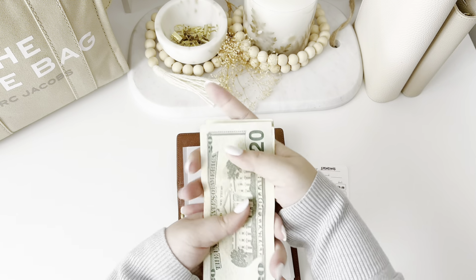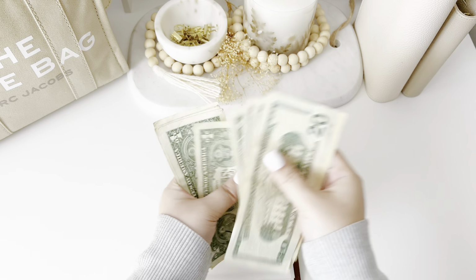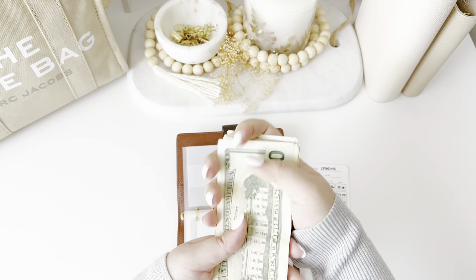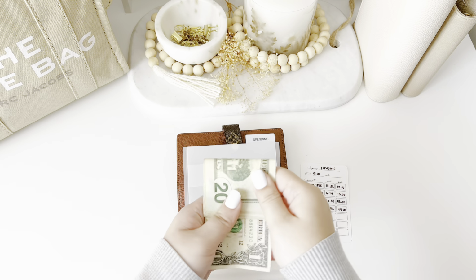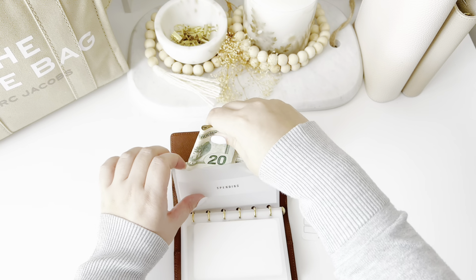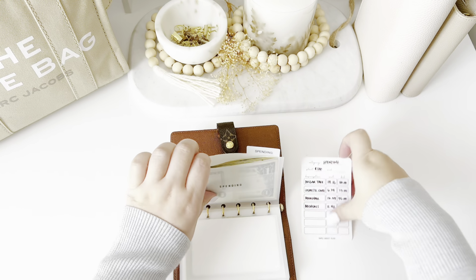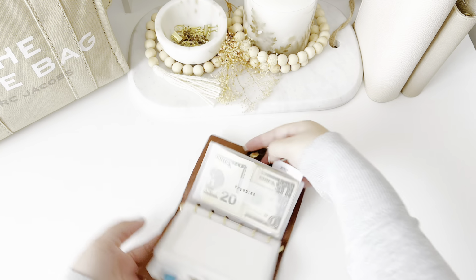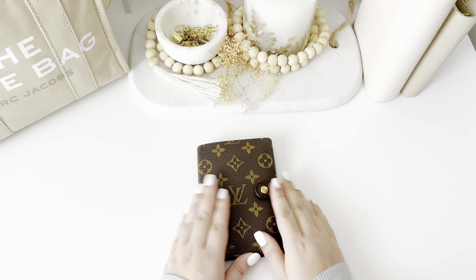So let's count. 20, 30, 35, 36, 37, 38, 39, 40, 41, 42, 43, 44. All right, we do have $44 left over in spending. We'll see what else I need to grab this week. Hopefully nothing. I don't do much spending during the weekdays, so hopefully I can save this cash towards something. All right, this is it for my wallet update so far.